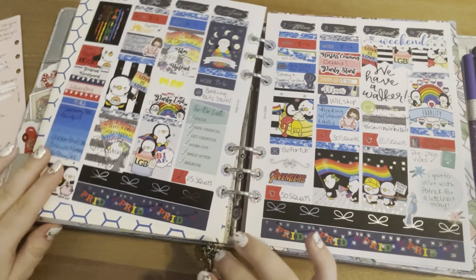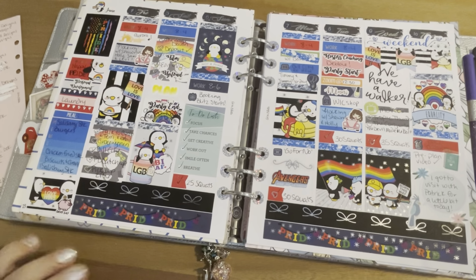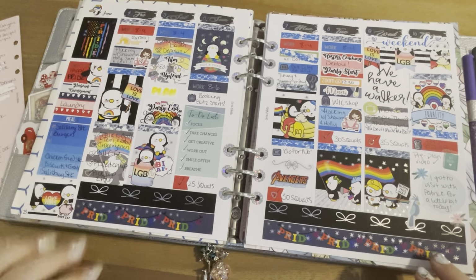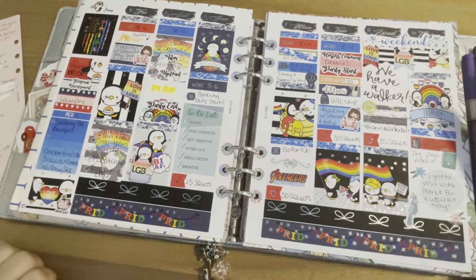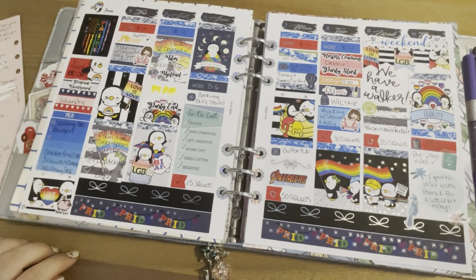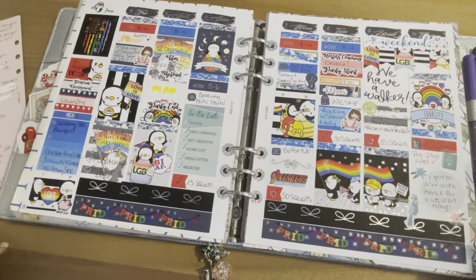Okay, next one is the Pride kit. Yay Pride. Bisexual Pride right here. Yep, love is love. And I love this box so much. And look at the little bi AF. That is me. I am bi AF. And this is the week Effie started walking. She was way too tiny to be walking, I swear. She was 10 months old and she's just all over the place.